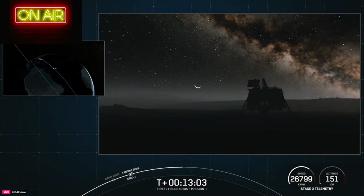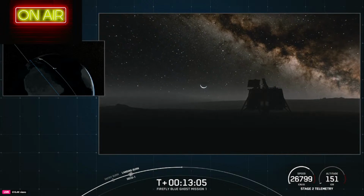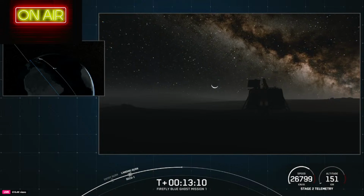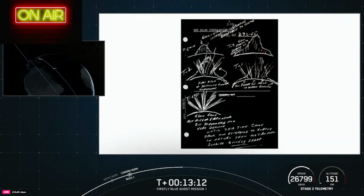We'll be studying a unique phenomenon seen by Eugene Cernan during his final steps on Apollo 17, where he observed a horizon glow as the lunar dust levitated on the surface. On your screen is a sketch Cernan made of the event. Firefly is set to capture this phenomenon during the lunar dusk conditions and further prove what Eugene saw as the last astronaut to walk on the moon.